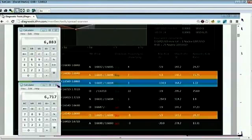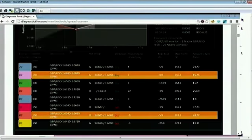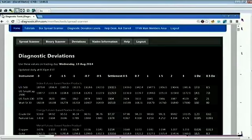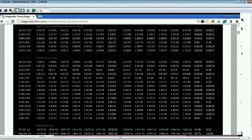Other things I'll look at, I'll tie in key deviation levels. So we can go over here and we put the deviation levels up for you. And so you can go down and look at, pound dollar, what do we got on the market moving on down.